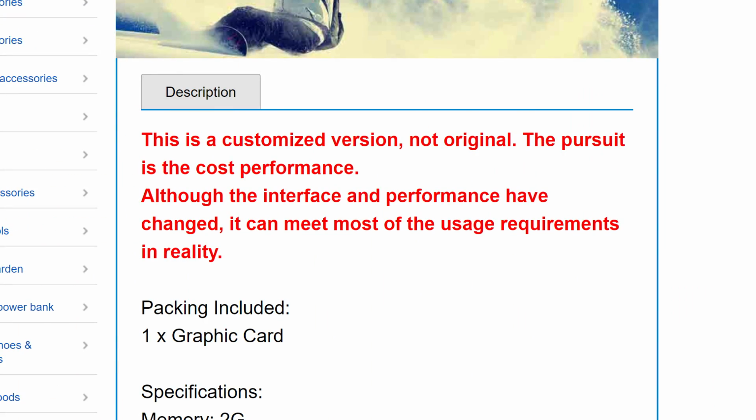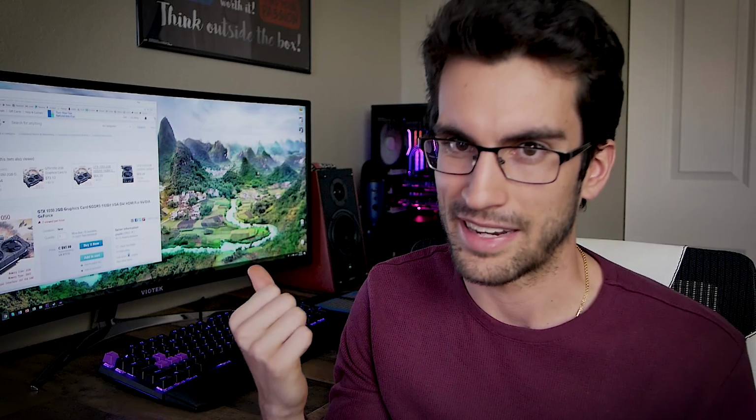But if none of these qualities strike you as odd, be sure to at least scroll down to the item description. This is where things get pretty funny, and where our seller in particular left us a very lovely note. Quote, "This is a customized version, not original. The pursuit is the cost performance. Although the interface and performance have changed, it can meet most of the usage requirements in reality." I don't even really know what to say. This sounds as though it's been written by the same person always selling fake Rolexes in Manhattan. This is your final swing. If you miss this one, you're in for a huge scam. Strike 3 and you're out.